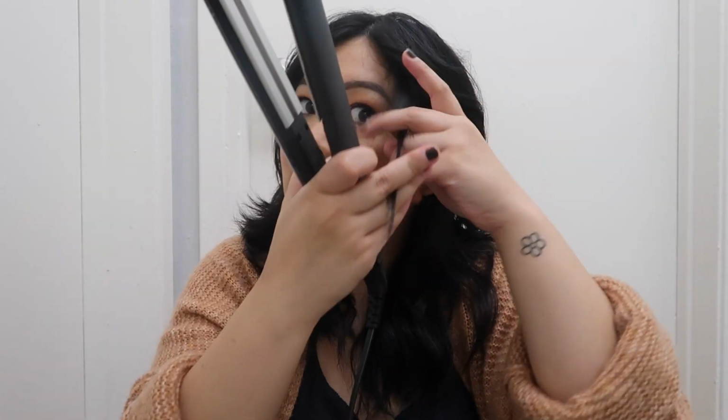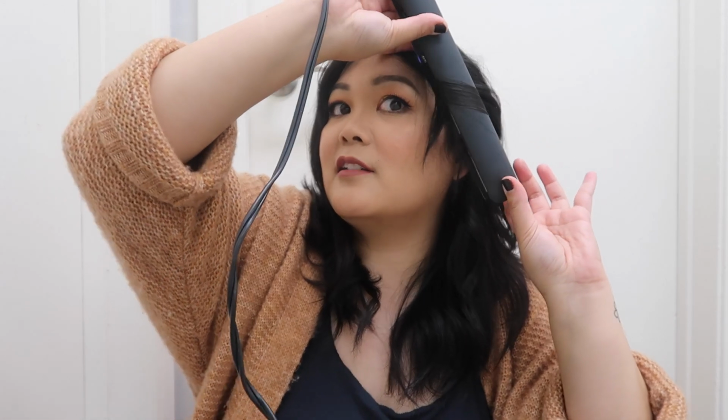And now with the top layer, you want to do the same thing, but when you get around to the pieces that really frame your face, you want to create slightly more structured waves with that. This piece right here, we're gonna create a little more of a defined curl like that.